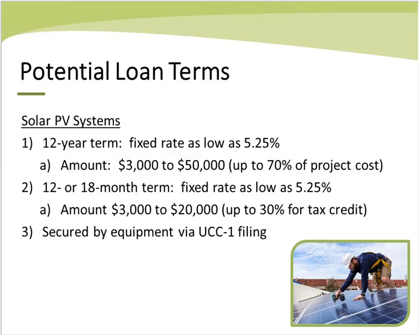And then one short-term loan that's 12 or 18 months, and that's for an amount up to 30% of the project cost, which coincides with the 30% tax credit. It's due in 12 to 18 months because that allows enough time for someone to file their tax returns. So if you're getting a project installed in February, you might want an 18-month loan to give you time until the following May or June when you get a tax refund or for that tax credit, or you just pay less in your tax liability. And then when you pay off that separate loan, you've got those lower monthly payments on the longer-term loan, as opposed to a longer-term loan that's for 100% of the project cost. That's one way to do it.